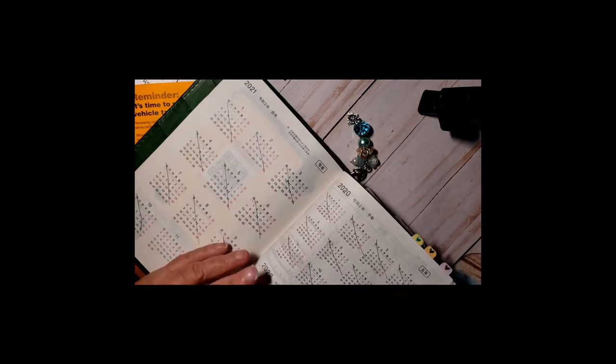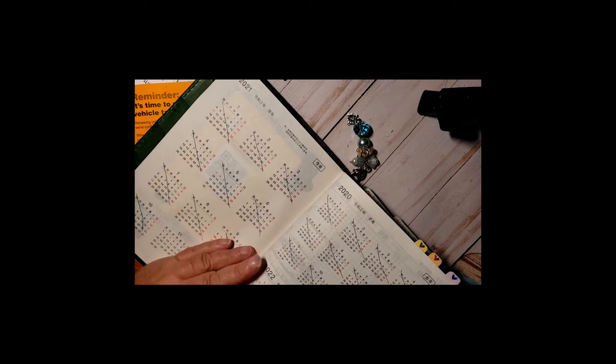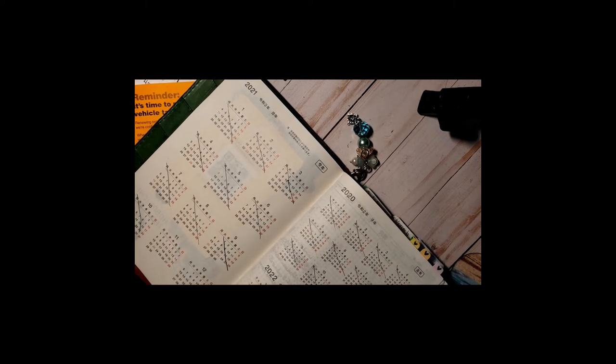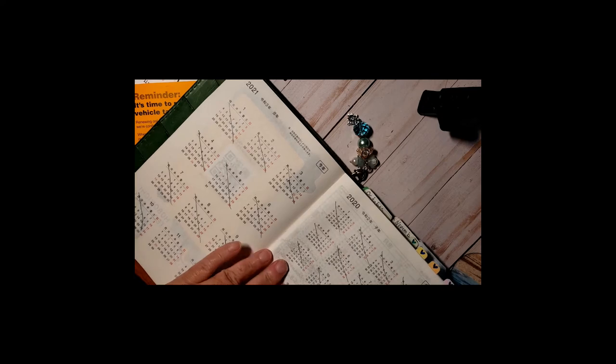So this is my Hobonichi. It's a 6 month one. What is it called? Hobonichi. It's not the techo. Well, it is a techo, but it's the June through December one. And we are in November.